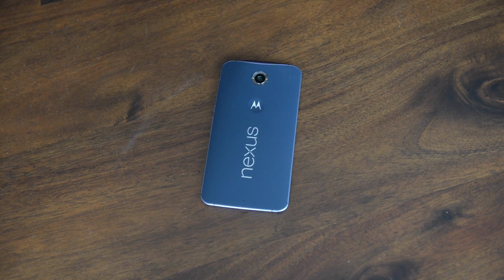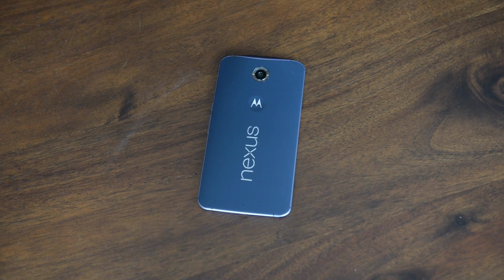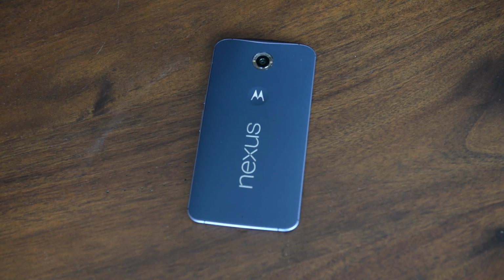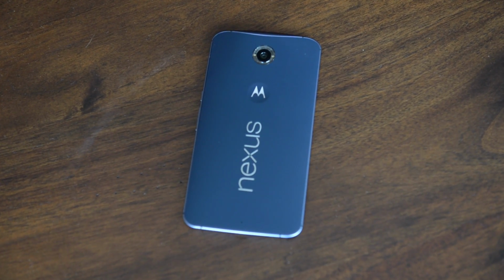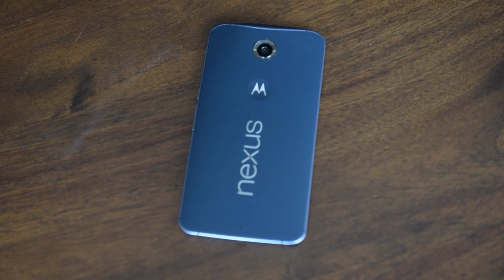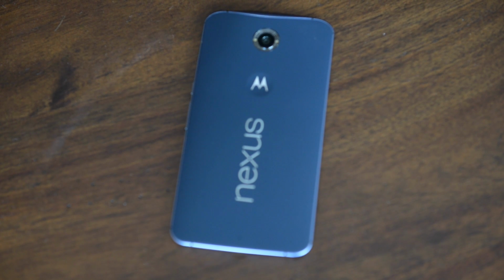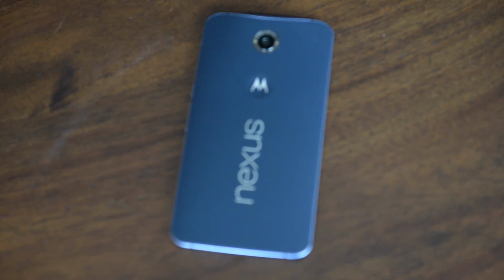The first Nexus smartphone built by Motorola, it's less cheap and cheerful than huge and powerful, a distillation of what Google intends for Nexus's future. That's not a bad thing per se, but a few things get lost in translation. This is the Nexus 6.